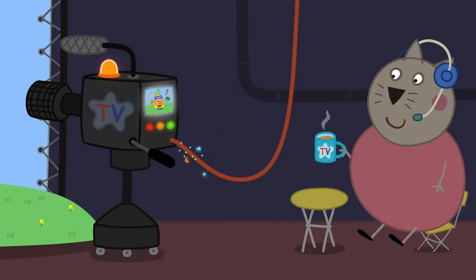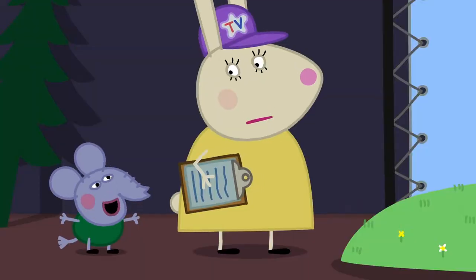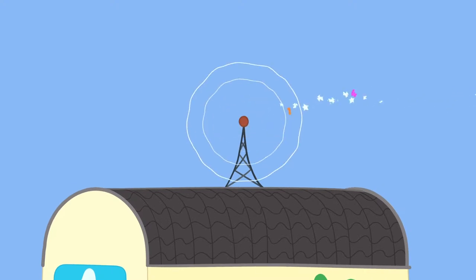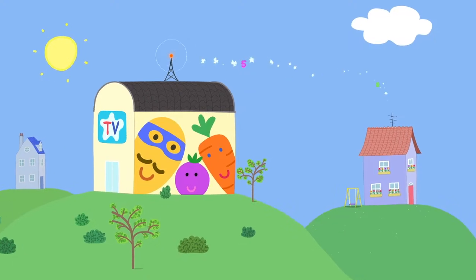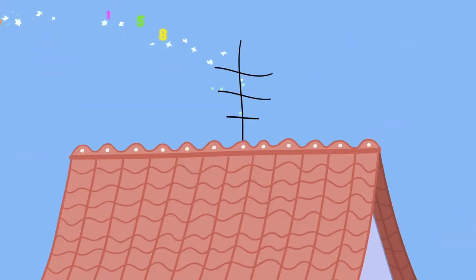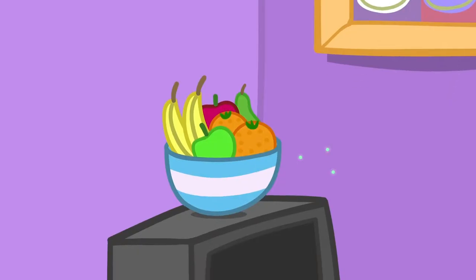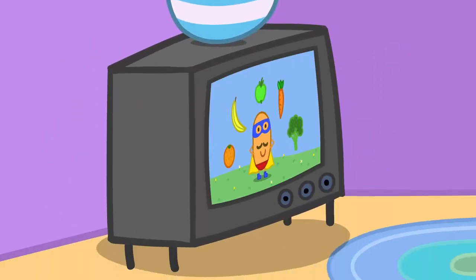The camera now turns all of that into magic bits. Electromagnetic signals. That go to a thingy on the roof. Television transmitter. The thingy... transmitter? ...sends the magic bits across the sky to the TV aerial on your roof. Unless you have a cable or a dish. And down into the TV.